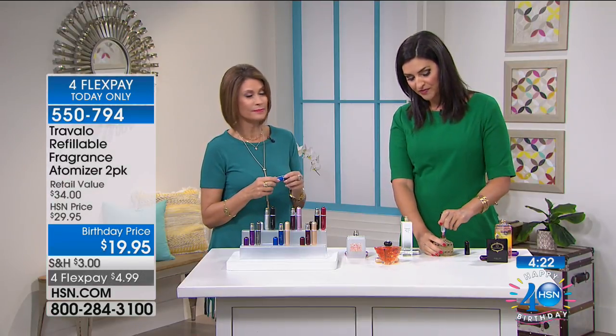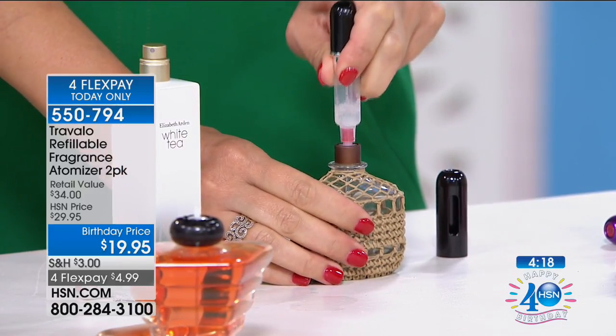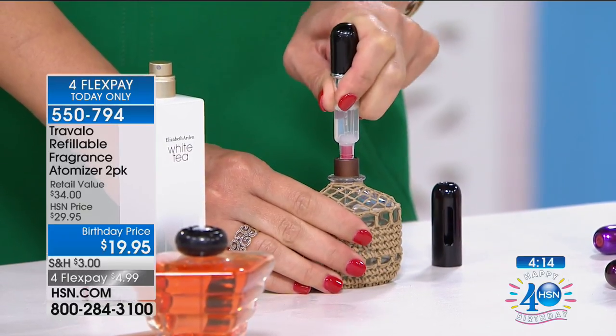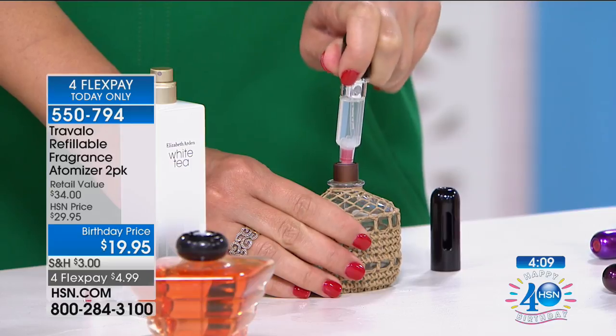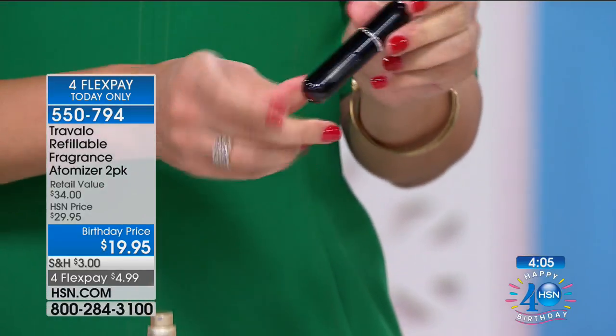All you have to do, almost any spray bottle, you just do this. That's it. See that? It's simple, it's quick, it's easy. It happens very, very fast, and you can watch it fill up all the way to the top, and then when you're done, there, all full. You pop this on, you pop it in your purse, and you're ready to go.